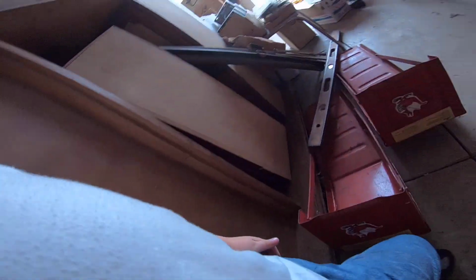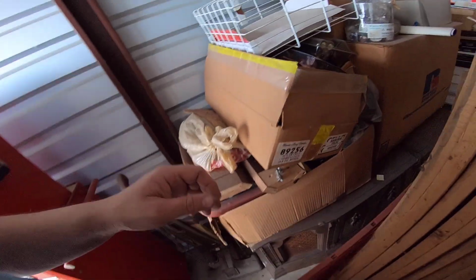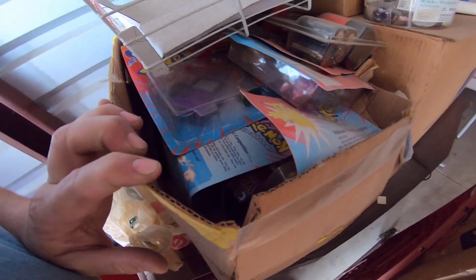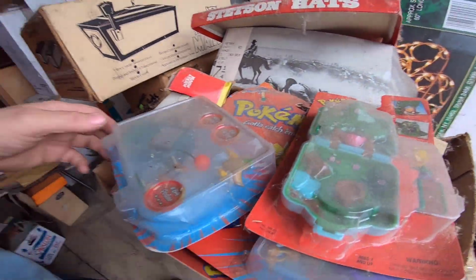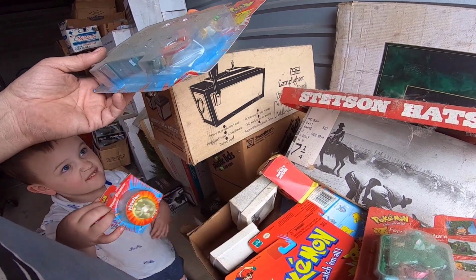Oh my god, there's more over here. Let's see. Of what? Pokemon. Where? Right here. Lift me. Right here, there's more Pokemon. Lift me. Hold on, let me see these. I don't know, are they cards or what are they? Pokeball Blaster? What, can I see?